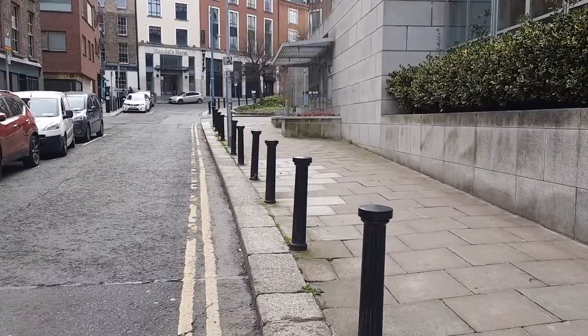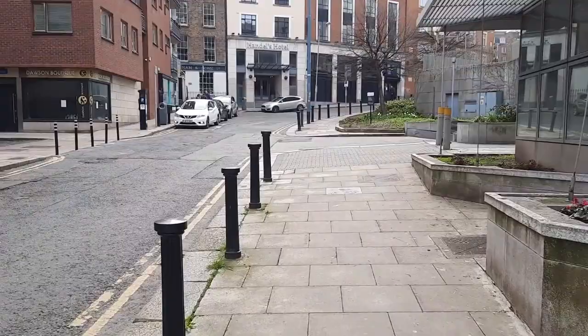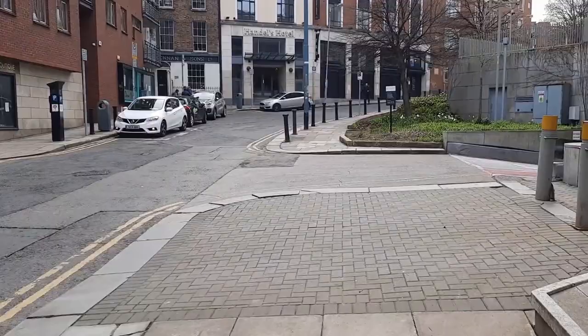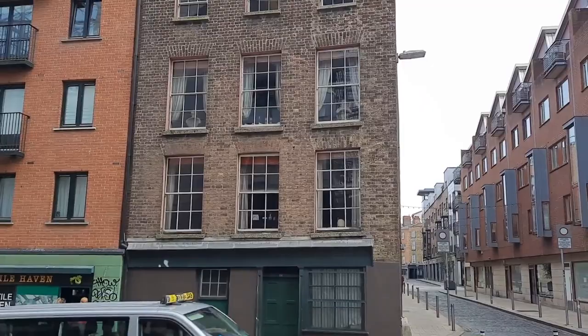Now, we're going to visit Dublin's oldest house, or I should say, Dublin's oldest still standing house. And this is the house right here. I'll try and get a better view of it for you. And this is number 26 Fishamble Street. And it was built in 1720. And descendants of the same family have lived here for over 250 years.